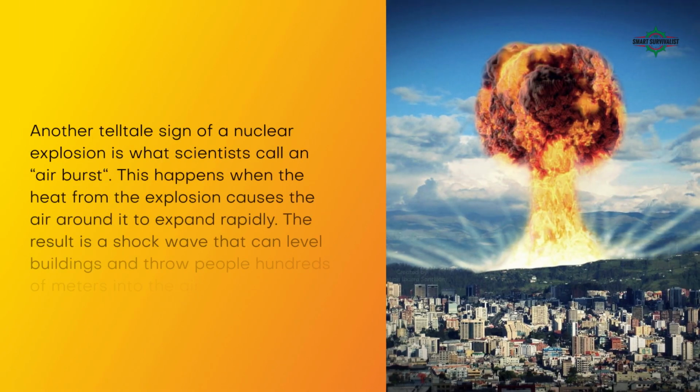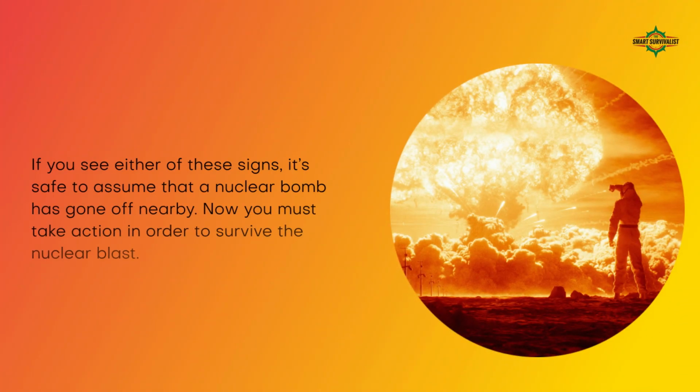Another telltale sign of a nuclear explosion is what scientists call an air burst. This happens when the heat from the explosion causes the air around it to expand rapidly. The result is a shock wave that can level buildings and throw people hundreds of meters into the air. If you see either of these signs, it's safe to assume that a nuclear bomb has gone off nearby. Now you must take action in order to survive the nuclear blast.